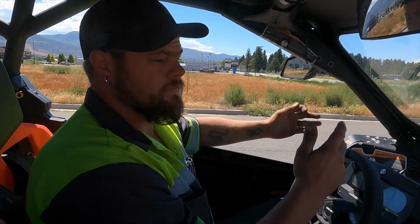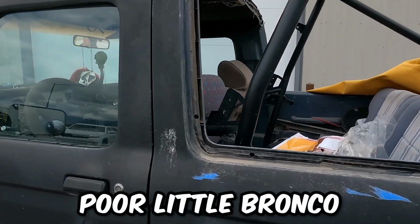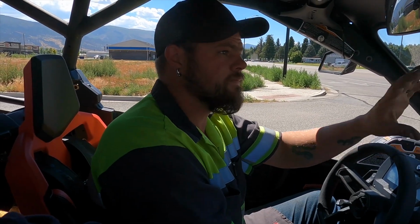As you can see, Robby doesn't think my poor little Bronco could do it, so he's having us take the Can-Am. One of these days I'll show him that the little Bronco can do more than what he thinks it can. He's obviously never ridden in those Bronco 2s. They go anywhere and everywhere.